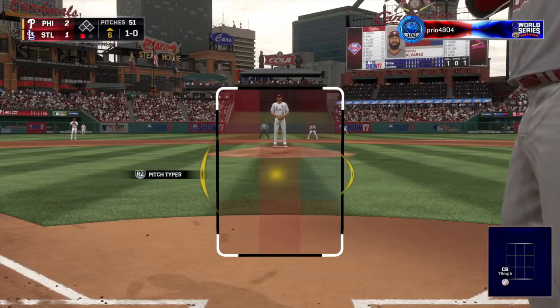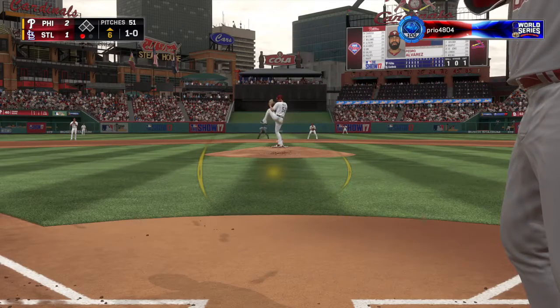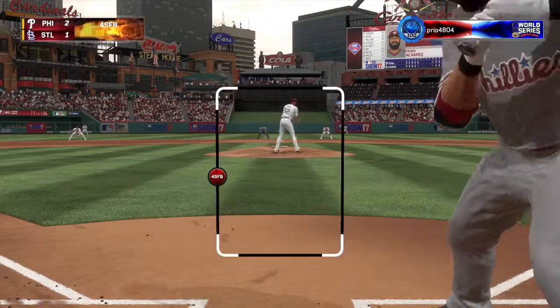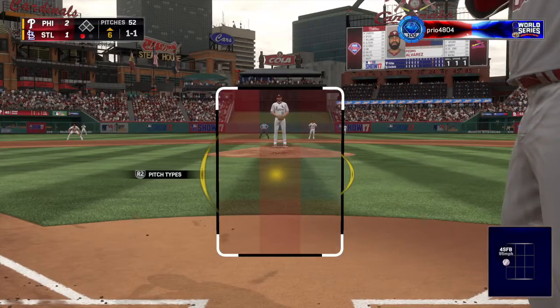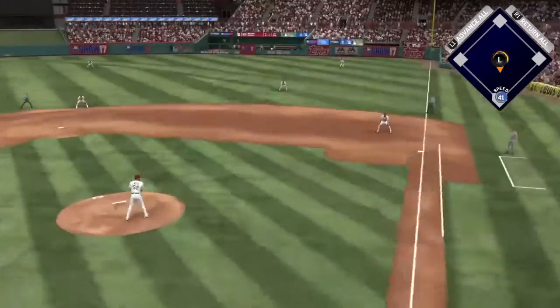Curveball just misses apparently. 1-0. Well, he's having a good amount of success here, Dan, even though he hasn't really gotten a ton of swings and misses. Yeah, but for him, Matt, he's more of a pitch to contact kind of guy, and obviously it's working so far, and the way he pitches, it really keeps his pitch count down.